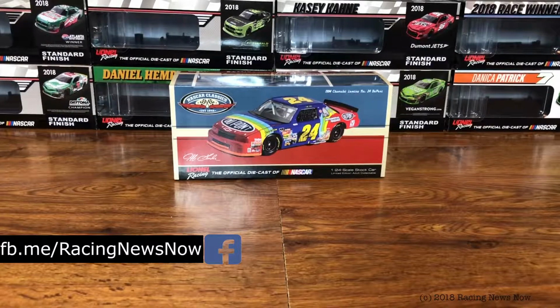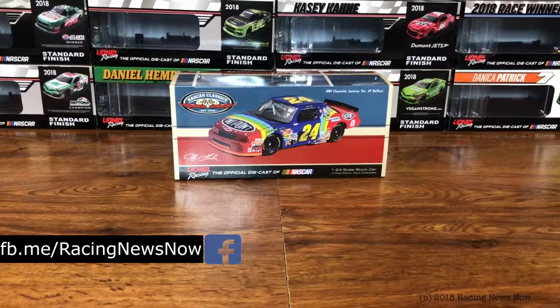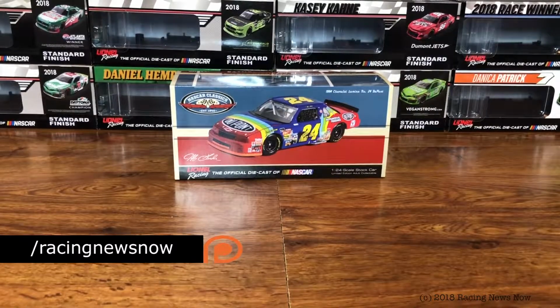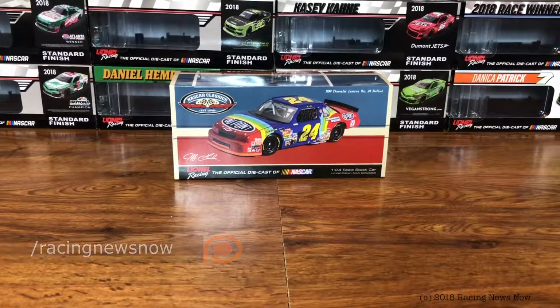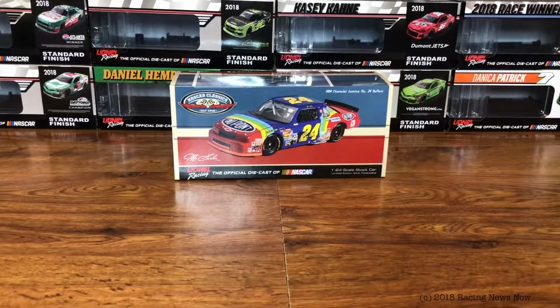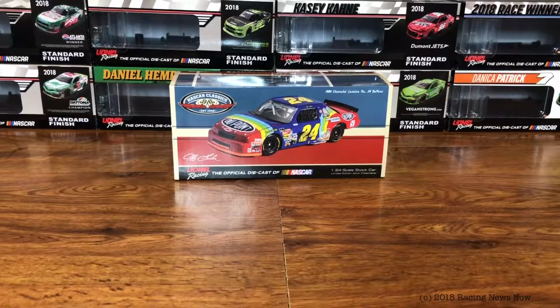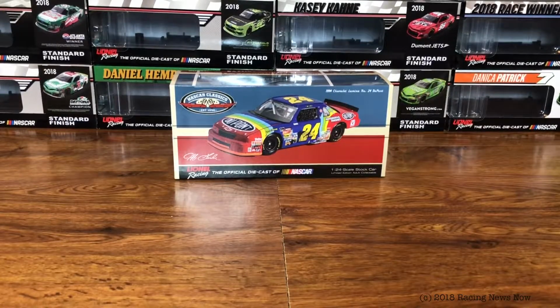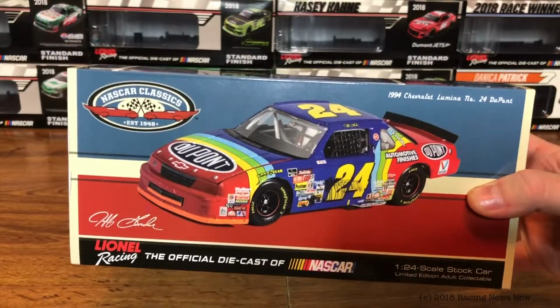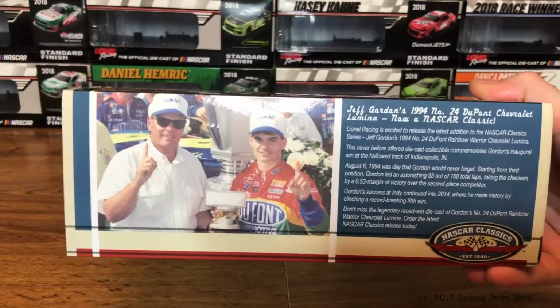On today's edition of the Diecast Review Flashback Friday, as you can see with the box in front of you, we're looking at Jeff Gordon's 1994 number 24 DuPont Chevy Lumina, a NASCAR Classics release from Lionel back a few years ago. So let's take a look at the box.